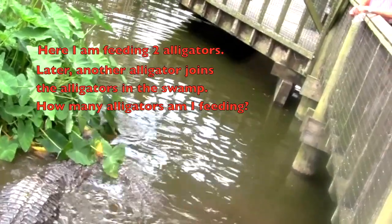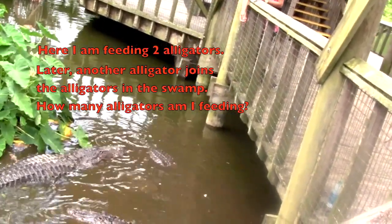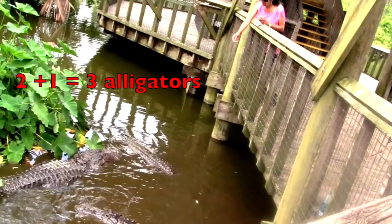Here I am feeding two alligators. Later, another alligator joins the alligators in the swamp. How many alligators am I feeding? This is our last story problem, so read with me. Here I am feeding two alligators. Later, another alligator joins the alligators in the swamp. How many alligators am I feeding? Two plus one equals three alligators.